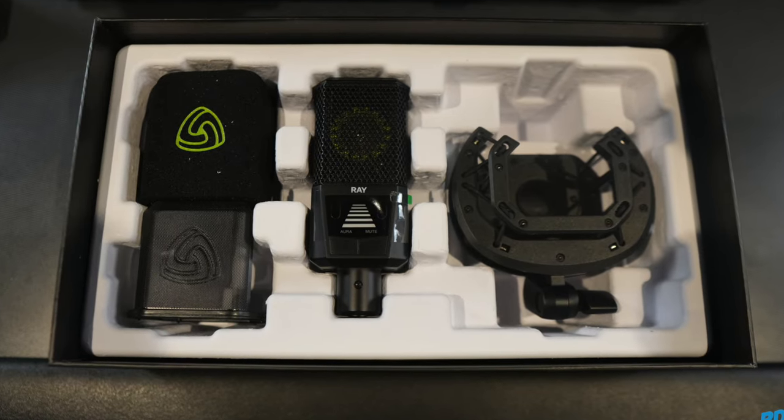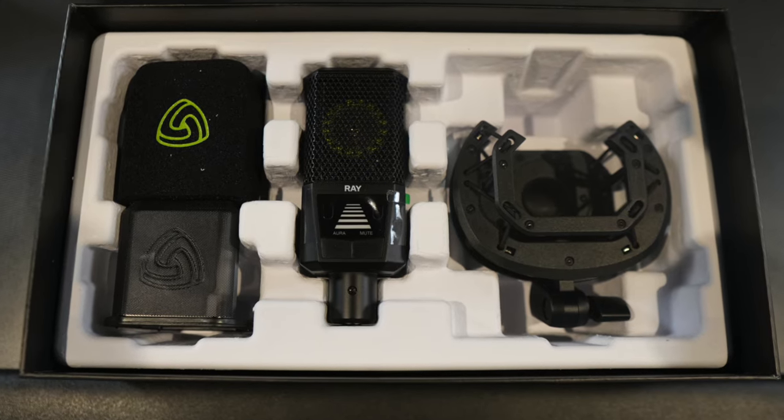All right, so there it is, the Lewitt Ray microphone. This thing is dope, and for $350, you get a good quality sound, you get the Aura technology, and you get a lot of other stuff as well. You don't just get the microphone, you get the windscreen cover, you get the windscreen, you get the shock mount, and you get the microphone. Come on now. That's dope.